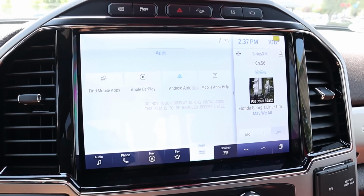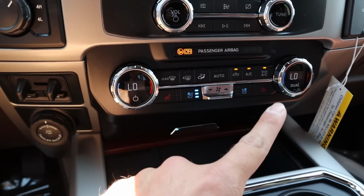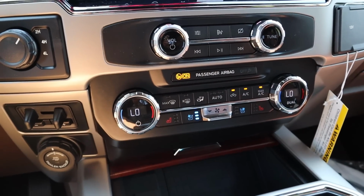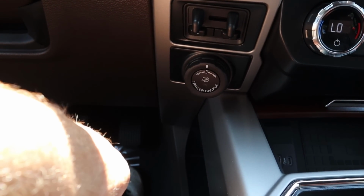And then notice it does have Apple CarPlay and Android Auto. We've got our power outlet here, and then notice we've got the radio controls down below, and then we've got the climate controls here with the heated and cooled seats. It does have a dual zone climate. We've got our drive line select over here with the 2-wheel drive, 4-wheel high, 4-wheel low. Trailer brake controls down below, and then we've got a trailer backup.